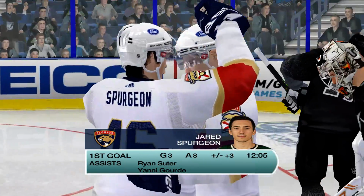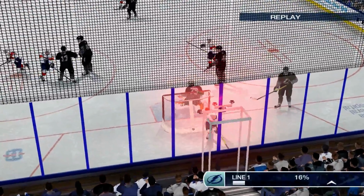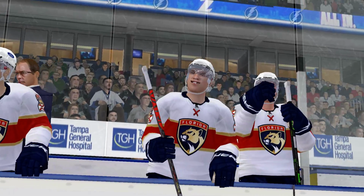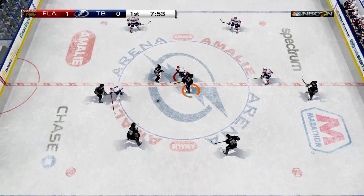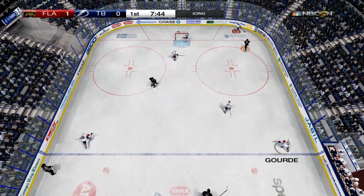Halfway through the first, they've got the game's first goal. The release on that shot is so quick. The goalie barely had time to react to the shot. Nice goal. No sign of the tough defense here in the first period. Faceoff won by Backstrom. By number 46, Jared Spurgeon. It's icing.